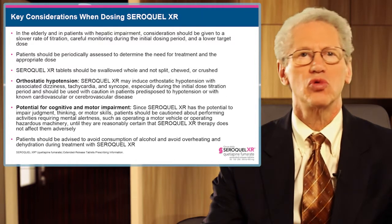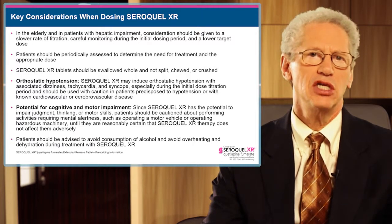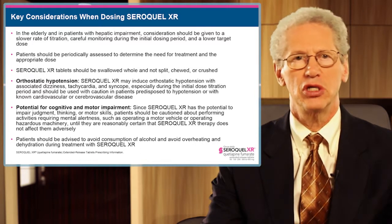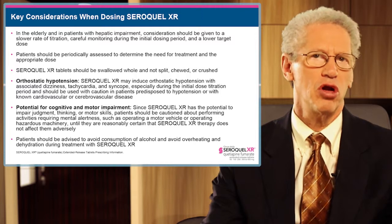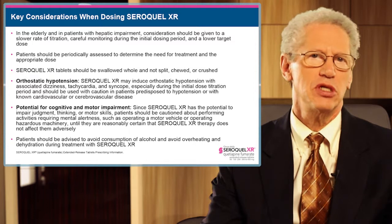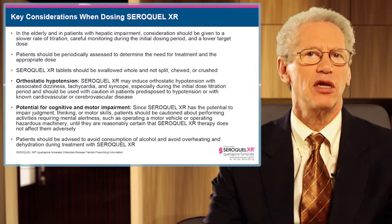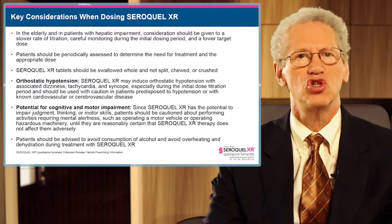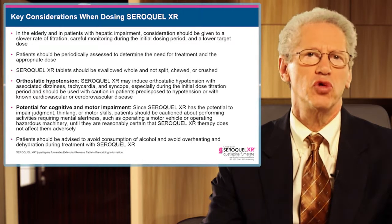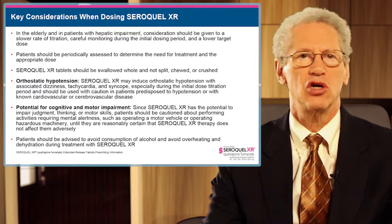Seroquel XR may induce orthostatic hypotension with associated dizziness, tachycardia, and syncope, especially during the initial dose titration period, and should be used with caution in patients predisposed to hypotension or with known cardiovascular or cerebrovascular disease. Since Seroquel XR has the potential to impair judgment, thinking, or motor skills, patients should be cautioned about performing activities that require mental alertness, such as driving or operating hazardous machinery. Patients should be advised to avoid consumption of alcohol and avoid overheating and dehydration during treatment with Seroquel XR.